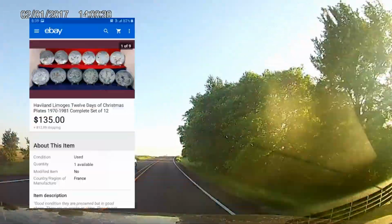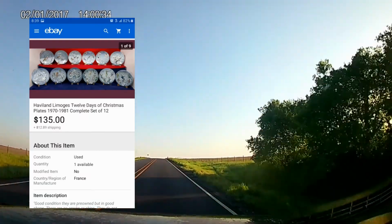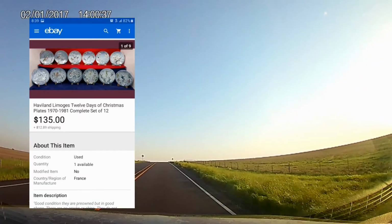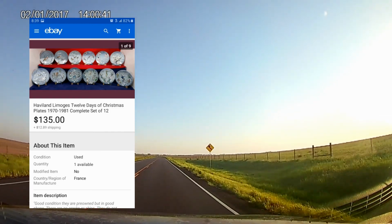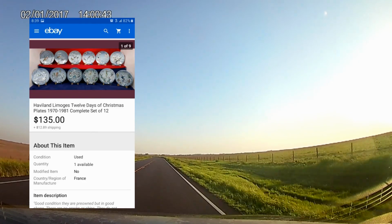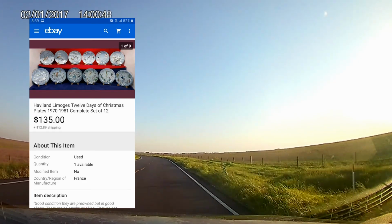The next item is Haviland Limoges 12 Days of Christmas plates from 1970 to 1981, a complete set of 12. This is another thing I got from the high bid auctions. I paid, I believe, $30 for this set, and I got $135 plus shipping.